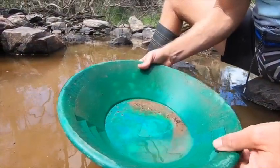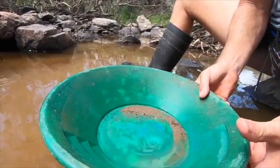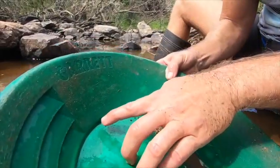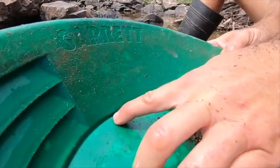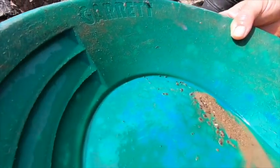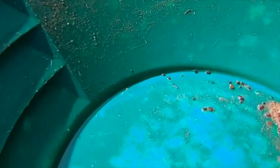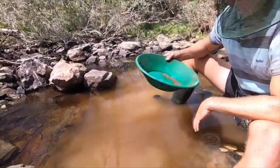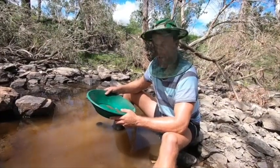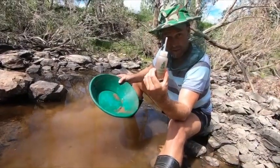So now, all you're left with is, you can see a little bit of ironstone on that. So we can just manipulate a little bit like that, and there you go. Got one piece there, and there's another tiny bit in front of it, and there's another little bit. So you've got three little bits there, and that's how you separate it. Give it a go for you guys, and it gets easier as you do it more, and hopefully you get gold like that.